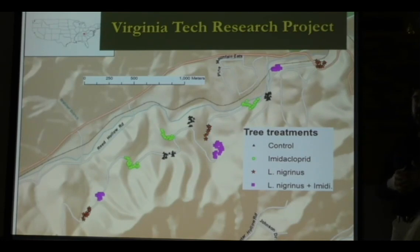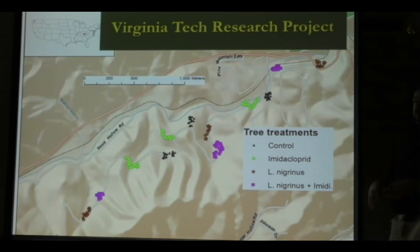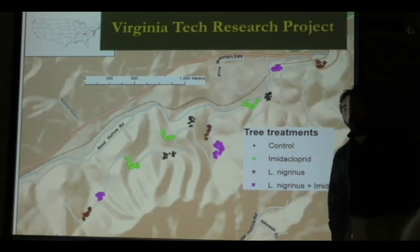is trying to test whether it works: can we go into an area, chemically treat all the big trees that everybody wants to save, and then release these beetles on the smaller trees that are not quite as valuable. This has been shown to be successful to the extent that the beetles can increase in population, and as the chemical wears off in the trees, they're moving up into the trees and they're not being killed off by these chemicals. Somehow, I don't know the exact mechanism, the beetles know not to eat the Adelgid that have eaten the insecticide.